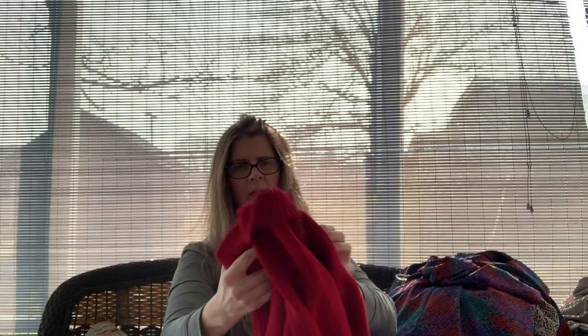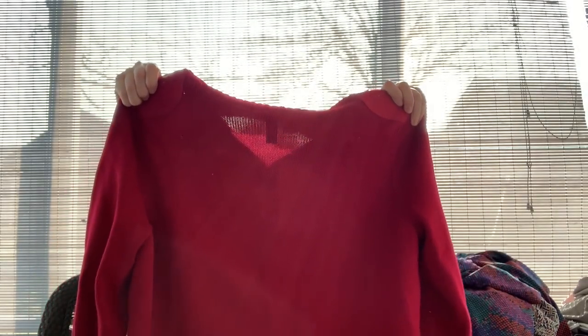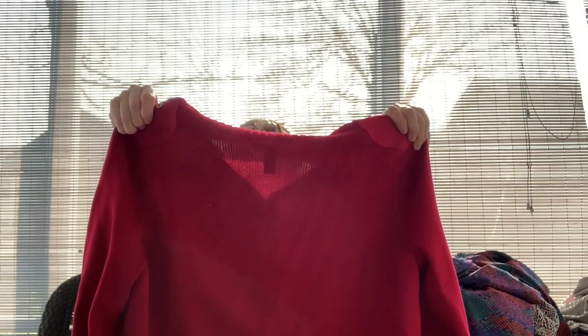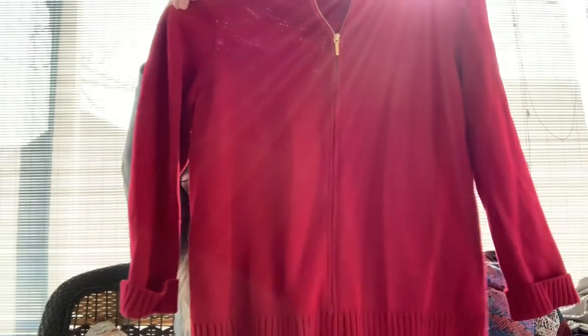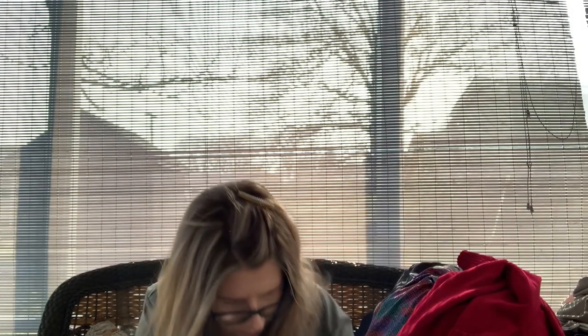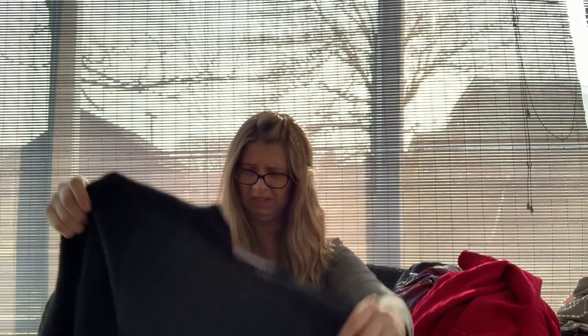Okay, here we have a Ralph Lauren 2X red sweater. It's got like these shoulder pads. I mean, this isn't bad. It looks like it's in pretty good condition. So, hold on to that. Oh, this is another boiled wool kind of piece. And it is definitely pilly and everything else, and I'm just not feeling it.